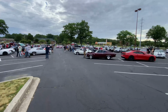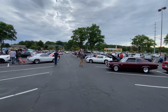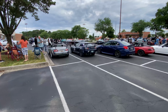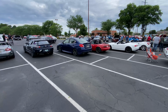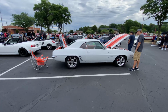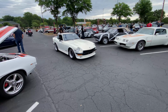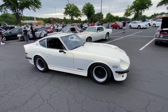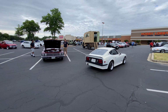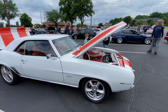Yeah, we got a little bit more to go through. Here's the back of some of the Mazdas. Camaro. Datsun 260Z. Those are neat. Most of those rusted away, so you don't see many of them anymore, unfortunately.